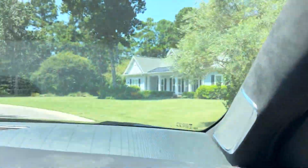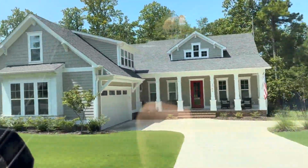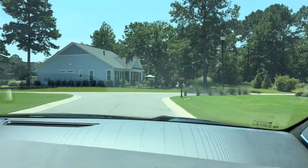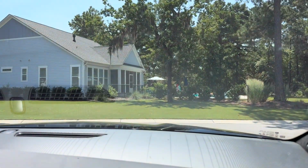And those actually do abut to the Cape Fear River as well. But the Neesons are here on our right also. They have a Cape Lookout. Beautiful home. But nothing beats seeing this community in person. So we're located here in Leland, North Carolina. This is the Bluffs on the Cape Fear, and I look forward to showing you guys around.